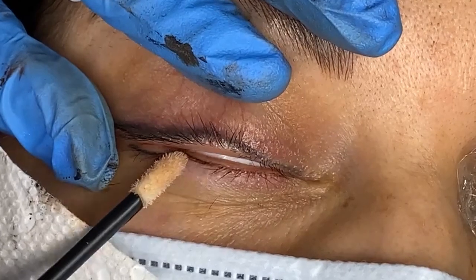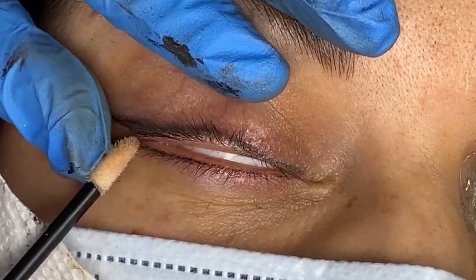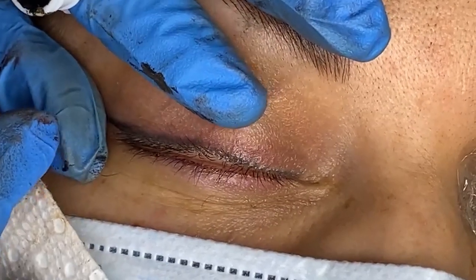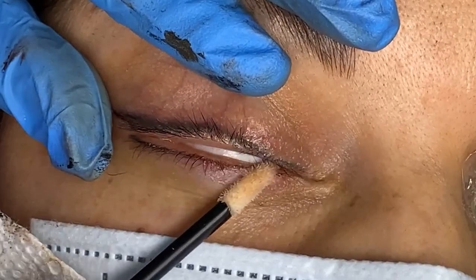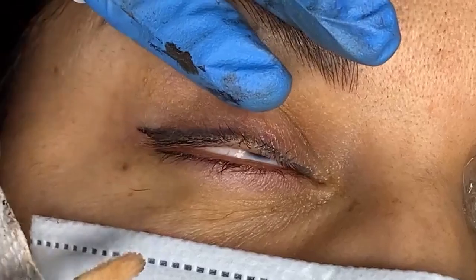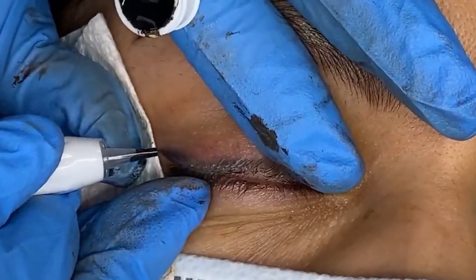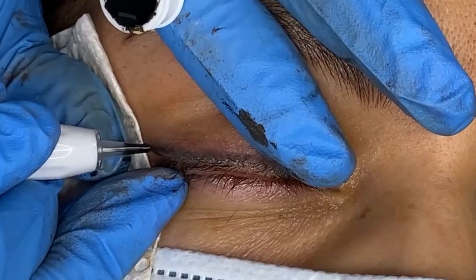So on the bottom, I just open her skin. I don't use any color, so you can see a little bit of bleeding, but that's just normal. We open her eyeliner, but she's not hurt at all because we numb her really well. Now we're doing the top. By the time we're done opening the skin on the top, her bottom eyeliner is numb, then we can go quicker.